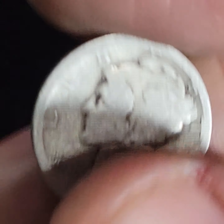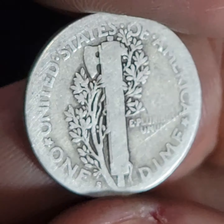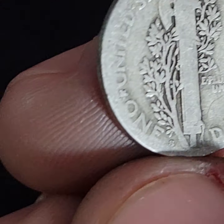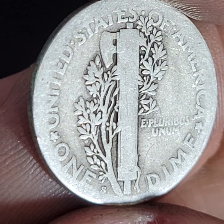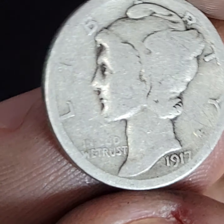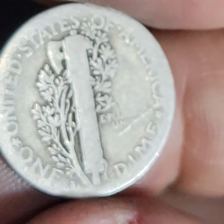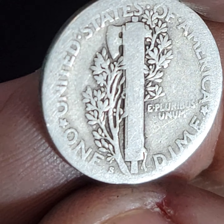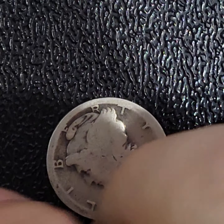Two more. 1917. S. Look how clear that S is. Is that something? That's a super clear S. I'm just saying, the rest of the coin looks kind of worn. But that S just, it's kind of nice how the S is just so striking. Now, this is the crazy one.